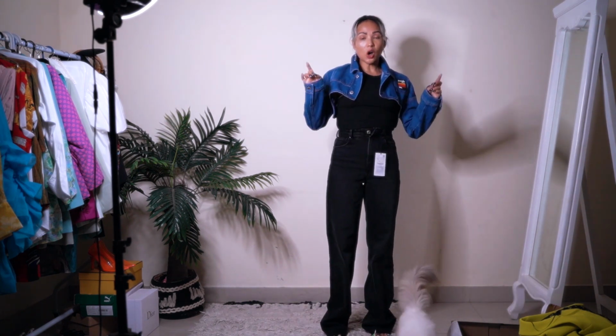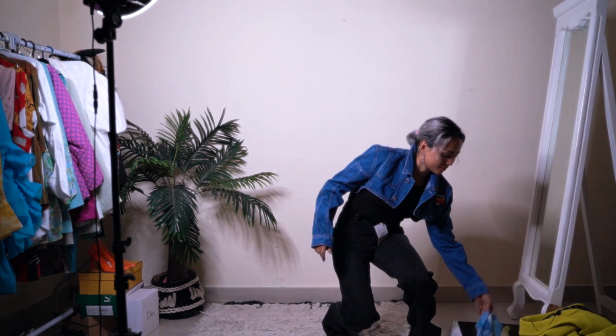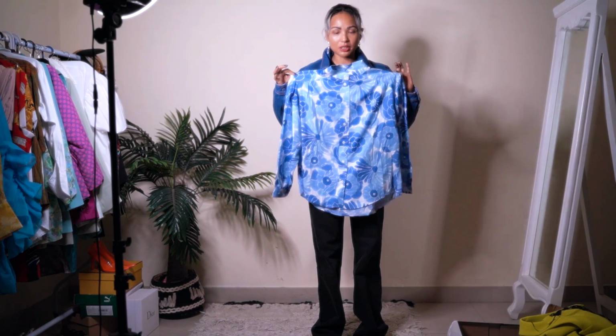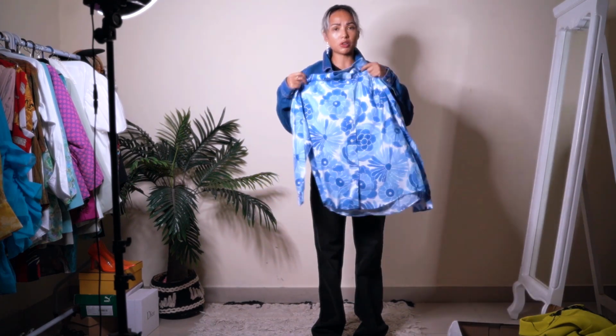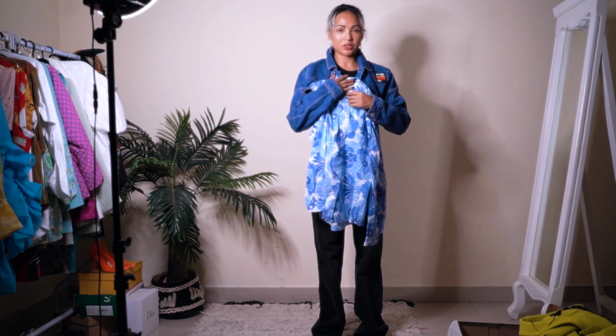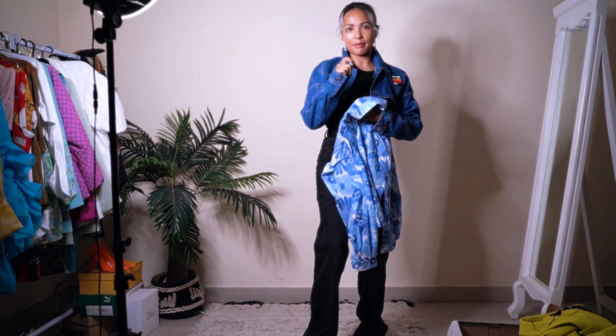Alright, now moving on to the last item that I got from Zara. That's going to be this shirt. Let me quickly try it on, see if it looks good on me. It also comes with a pouch which I'm going to show you soon. So let me quickly change and I'm getting back to you.